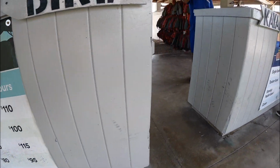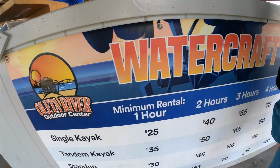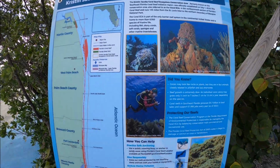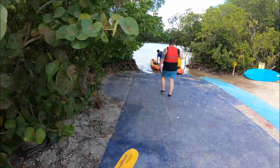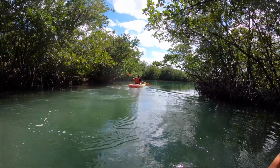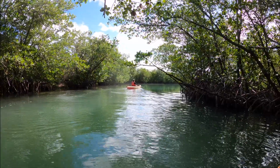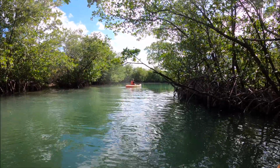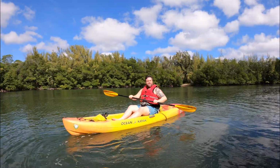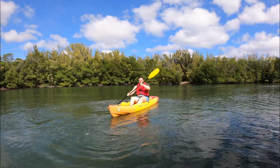After you do get your gear, you head down to the water, which is the entryway to the Kristen Jacobs Coral Reef Ecosystem Conservation Area. The person that did help you get your gear typically is the person that comes with you down to the water. And here they help you get in, set you up with whatever you need. But in all honesty, it's not that difficult. It is very, very gradual and very, very shallow. And it's a nice, easy start to your journey ahead. And we're gonna explore some mangroves and see what we can find. Hopefully, if we're lucky enough, we'll get to see some manatees today.